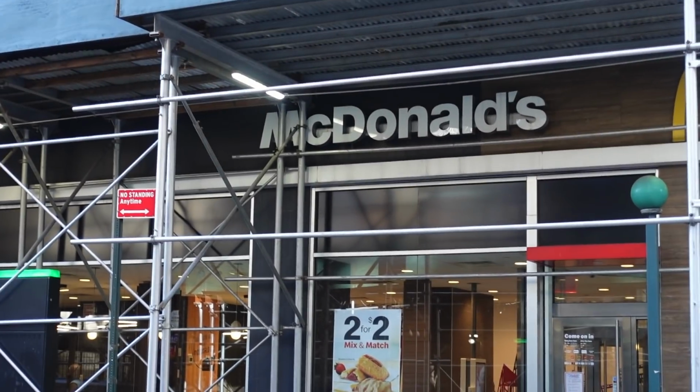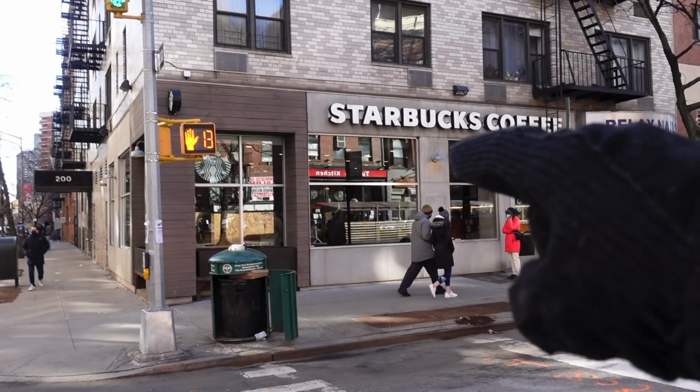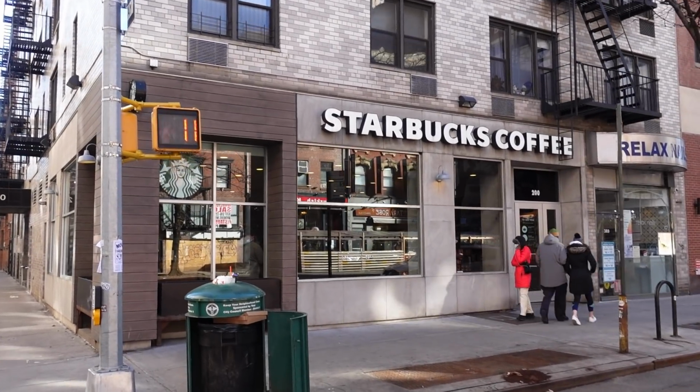Over here, there's a McDonald's. I'm not gonna recommend eating the food there, but I hear they've got a working bathroom. But you've gotta hand it to them. They've really modernized their stores. You'll probably also want to avoid this Starbucks right here, unless you enjoy drinking mass-produced coffee with no soul.